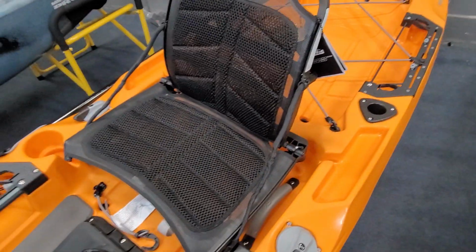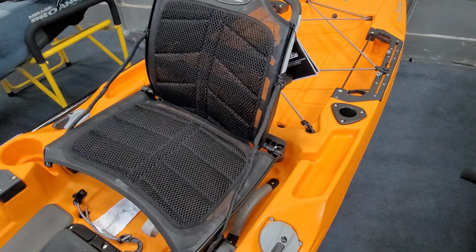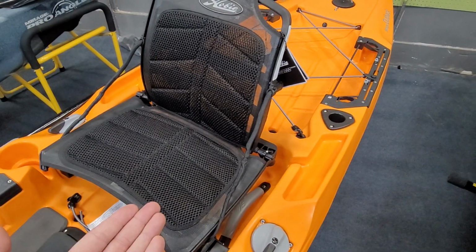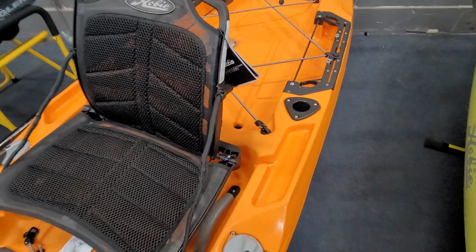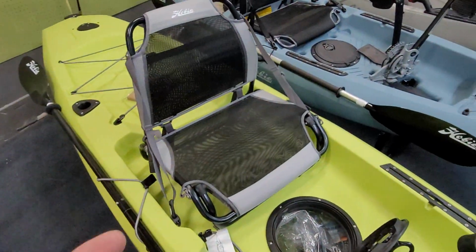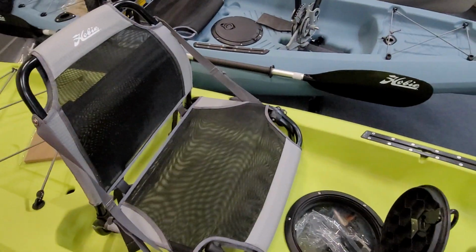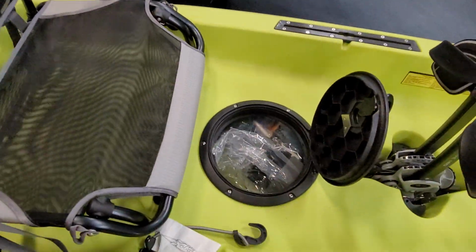So the seat is a large difference. The Outback seat is kind of a padded mesh seat. It does adjust high and low a little bit. Not much, but just enough to where you're not sacrificing the performance of your kayak by sitting too high. The Compass, this year they've changed it for 2023. It's a little bit of a tighter mesh setup, and it is high-low.